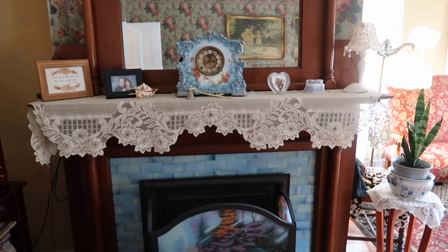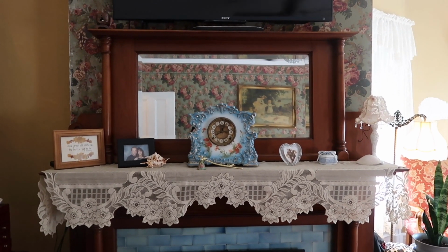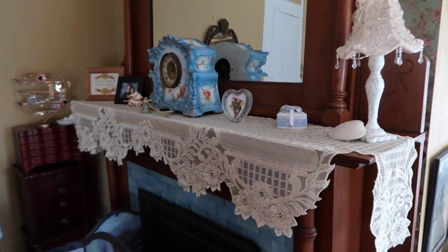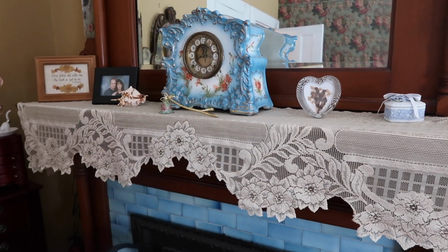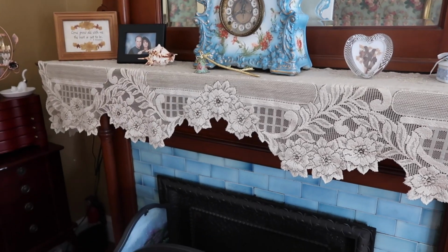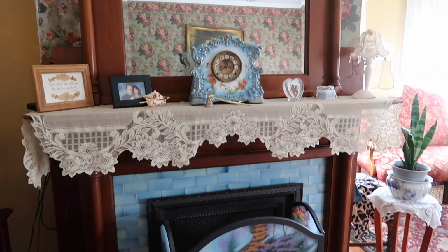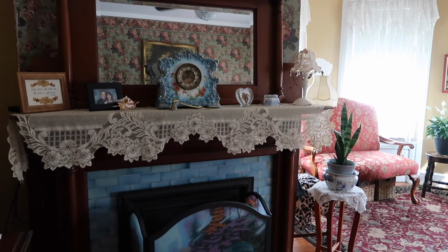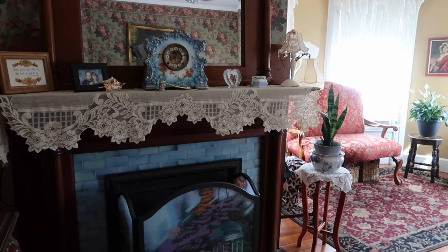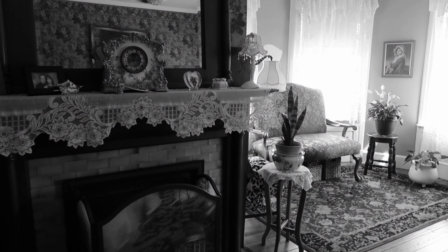This mantle clock is one of my favorite accent pieces in the master bedroom because it is original to the house. If you can see, the fireplace area has this beautiful blue tile, and the clock has always sat on this mantle because it flows very nicely with the blue tile. It just matches perfectly, and I just love knowing that this mantle clock was likely sitting right here on this mantle over 100 years ago.